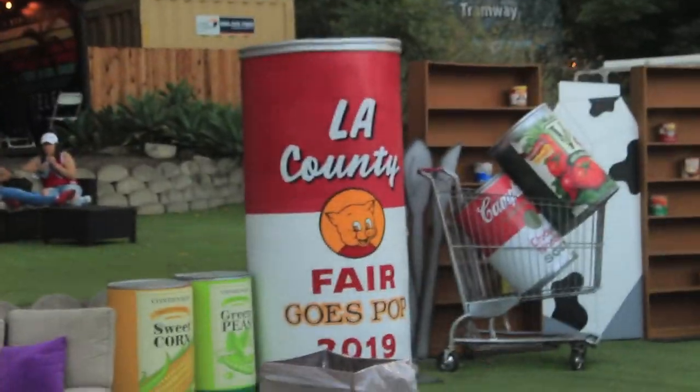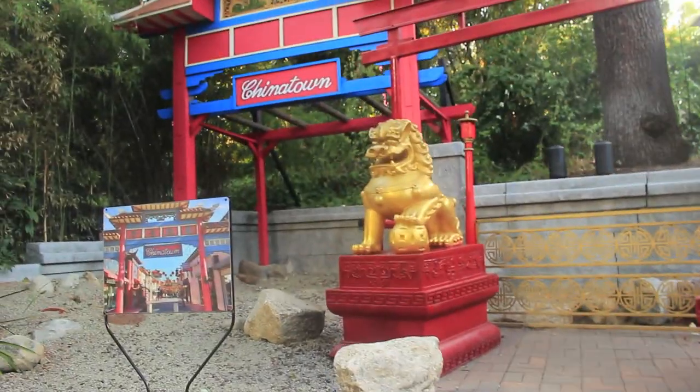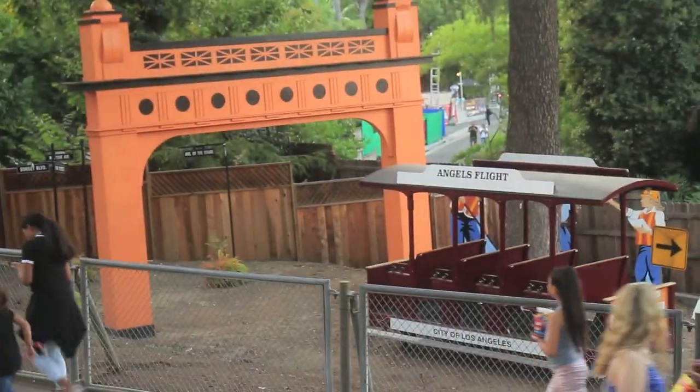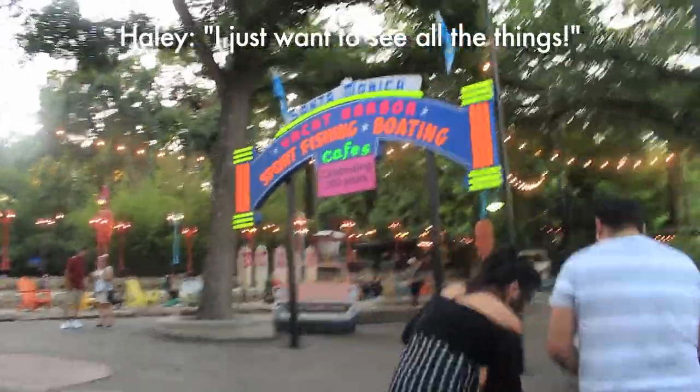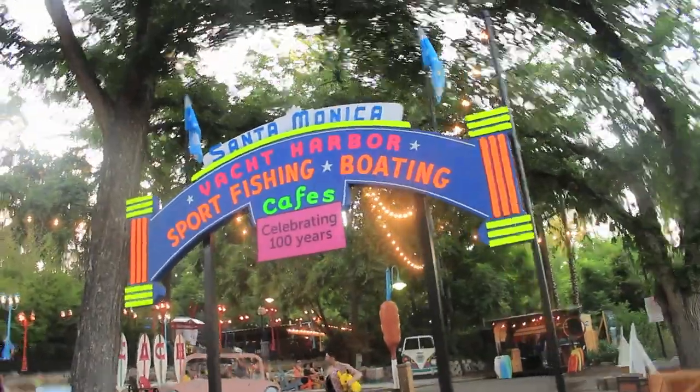In keeping with the whole pop art thing of the fair, this corner was decorated with LA pop architecture. Colorful recreations of famous Los Angeles landmarks that were definitely smaller than the real things, but more conducive to photo ops. I just want to see all the things. I mean, same.